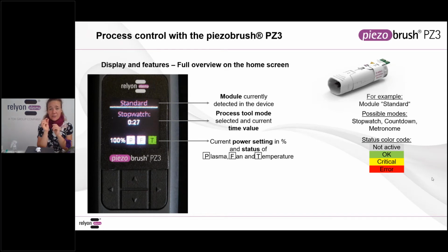Specifically, we're looking into modules that have a more defined plasma, like needle modules, or modules that can also use different gases to be injected, as we have in the previous model, the piezobrush PZ2. We have a multi-gas nozzle, as we call it. This will also be transferred onto the modules of the piezobrush PZ3.